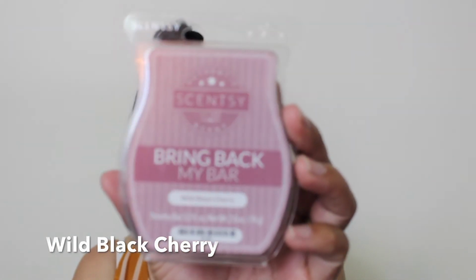Not more of the juicy watermelon, but more of a candied watermelon. Yeah, it definitely smells like a candied watermelon or something like that. So yeah, watermelon patch.